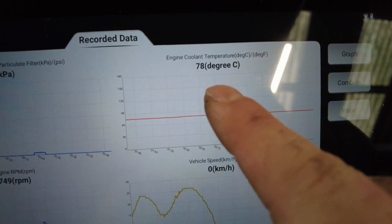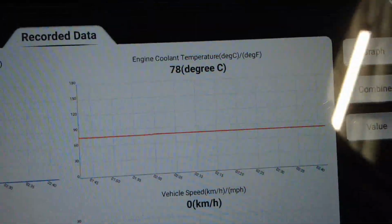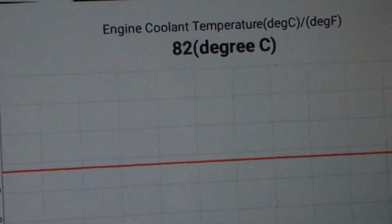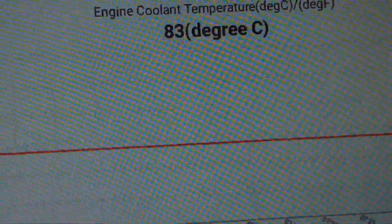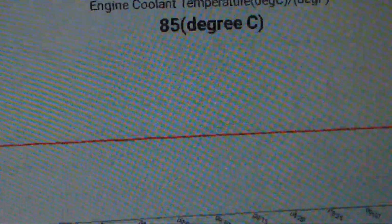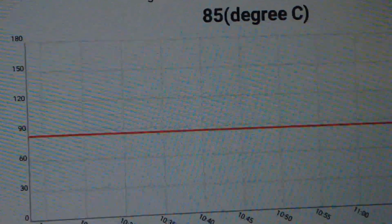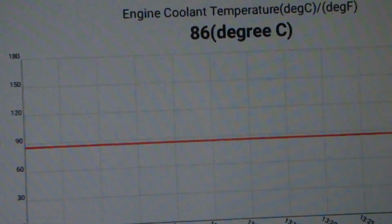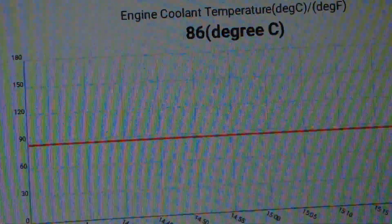Now if we go up to that one there, it's probably ticking over for about 10 minutes before it gets to, oh yeah, what was that there? Oh, I must have revved it. Yeah, I've revved it. If we go back, we're just getting now to 86 degrees. So this is why you should always record live data when you go on a test drive, especially with DPF blocking and stuff.